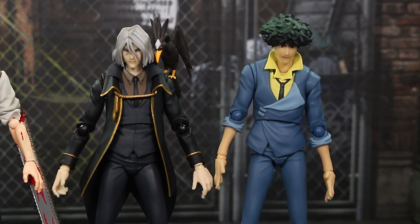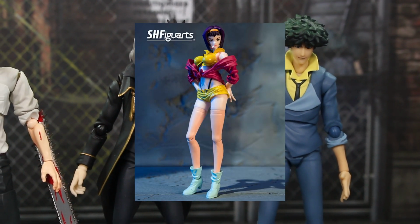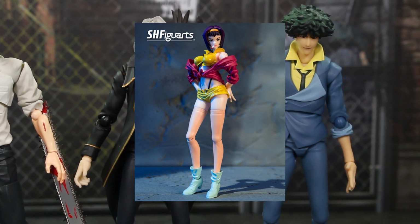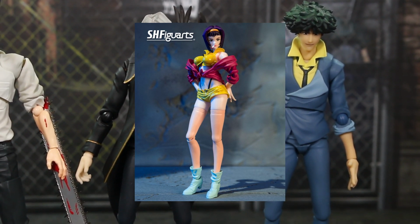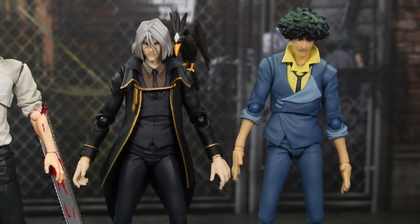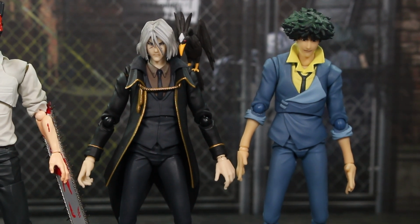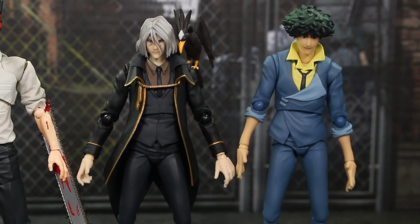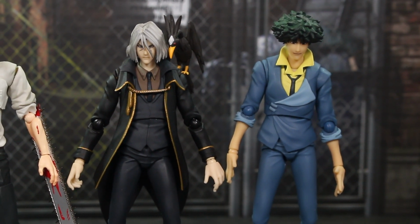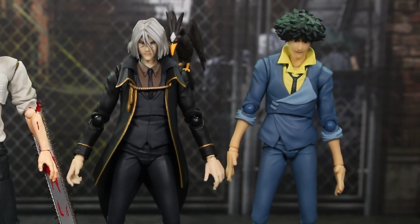Cowboy Bebop, of course, Spike and Vicious, which they really should have made Faye first. And then wait for Vicious. Because now we don't have the Faye prototype that we should have in our hands right now from all those years ago. We never got a look at Jet Black. We never got any kind of confirmation about Ed and Ein either. So it's disappointing that this line ended the way it did. I hope they reconsider one day and maybe update the figures and give us the full Bebop crew.